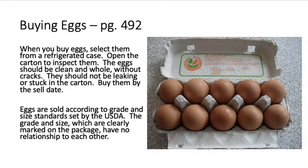Buying eggs. When you buy eggs, select them from a refrigerated case. Open the carton to inspect them. The eggs should be clean and whole without cracks. They should not be leaking or stuck in the carton. Buy them by the sell date.